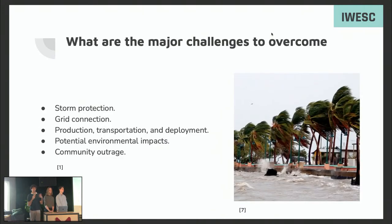However, there are obviously major challenges to a lot of things in life, and there are some for ours. Right now it would be storm protection, due to the fact that, for example, wave piston energy is right on the shoreline where waves crash. And right now they're working on different techniques for durability. There are a lot of different energy innovations that need to be further completed for that. Grid connection, same thing, the idea of connecting it to the grid. Right now, like we talked about with the Westman Islands, they only have really that one line, and we want to hopefully improve on that.